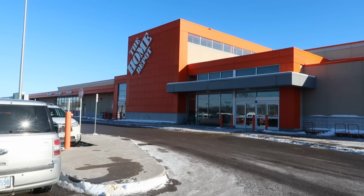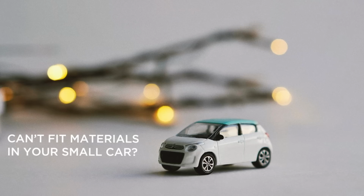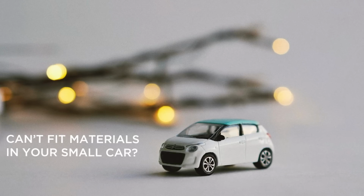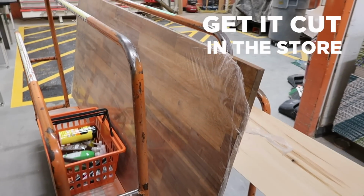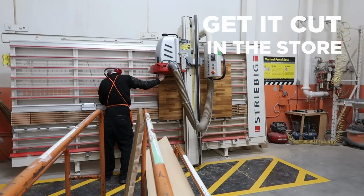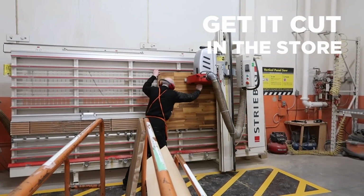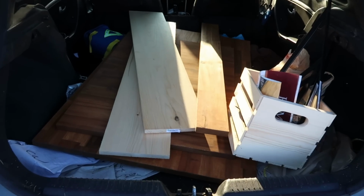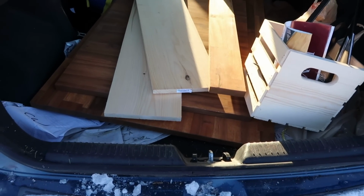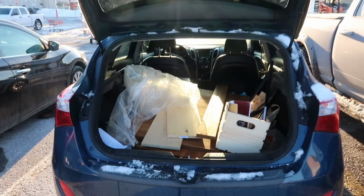It was time for me to head to my favorite Home Depot. One thing I always recommend is that if you own a small car like me and you're worried all your materials won't fit, you can get your wood cut right at the store. As long as you're not asking for mitered cuts, one of the staff members will cut the wood for you. It saves on time, it saves on mess, and then you can actually get it home in your small car. Look at that, 2 shelves and 1 giant tabletop. It all fits. It's a tip I always say. I'm passing it on. I promise I'll stop saying it from now on. All right, let's get it home.